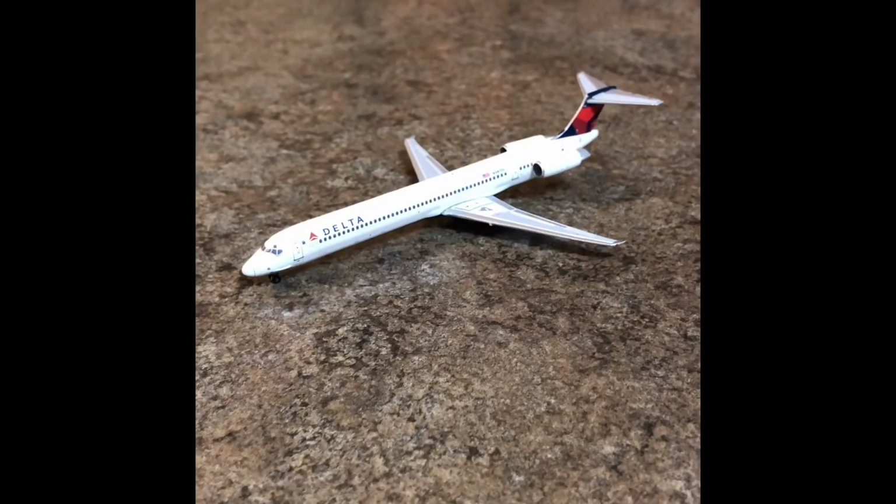Right here, pulling into gate 7, is a Delta Airlines MD-88. I know these planes are retired. I just thought since it was a fictional update, I might as well just put in the aircraft. So, this guy is arriving from Atlanta Hartsfield-Jackson.